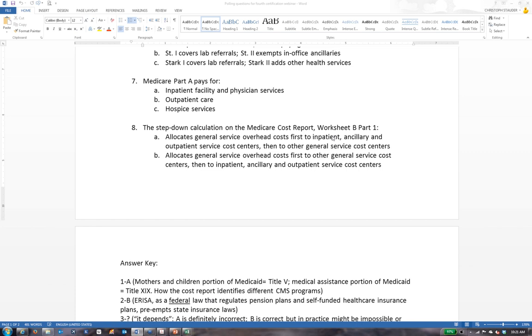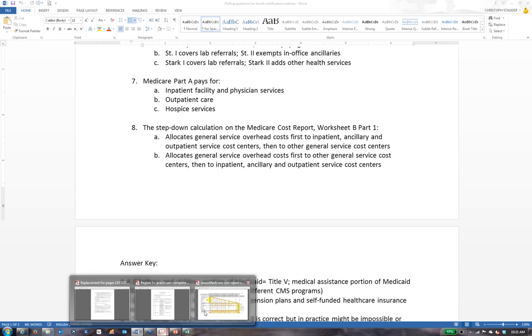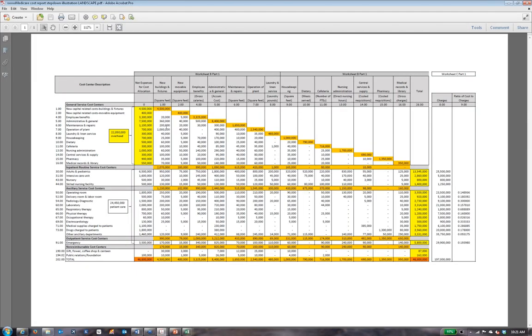Unfortunately, you won't be able to see this because you're looking at this polling question right now. So the full question, or the choices A and B, read as follows. A allocates general service overhead costs first to inpatient, ancillary, and outpatient service cost centers, then to other general service cost centers. That's the long version of A. The long version of B is allocates general service overhead costs first to general service cost centers, then to inpatient, ancillary, and outpatient service centers.